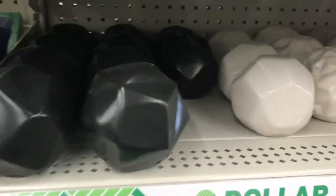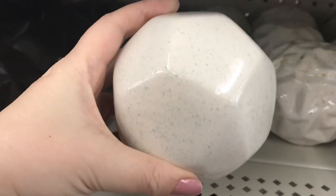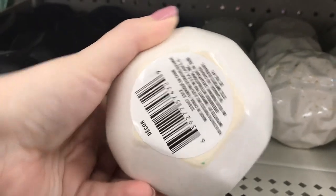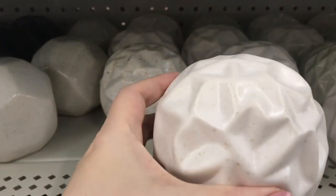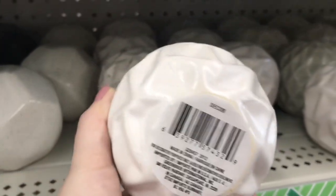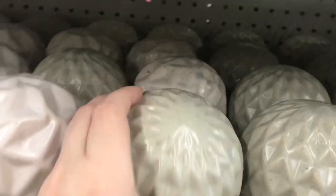Spotted these new little pieces of decor. It's like a little ball. These would be really cute on top of their black or white candle pillars as a really pretty decor piece. I actually really like all of these.